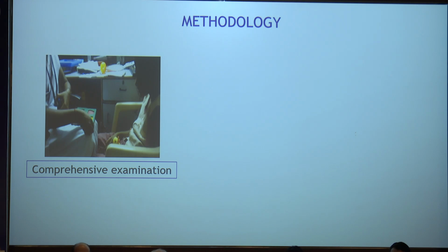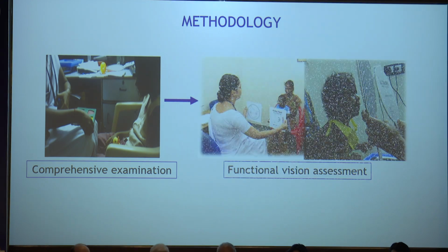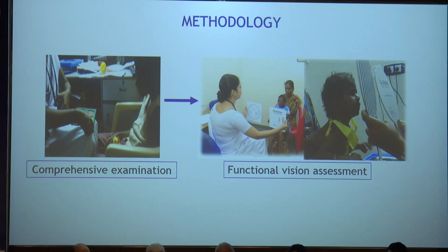So methodology included a complete comprehensive eye examination by a pediatric ophthalmologist, followed by functional vision assessment, that is contrast sensitivity by hiding Heidi chart, and grating functional assessment by means of LEA grating paddles. And this was used for baseline vision assessment as well as the post-therapy assessment.